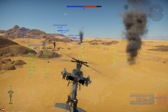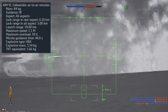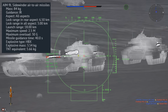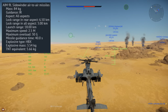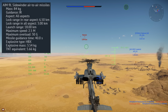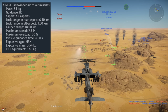We then come on to the final weapon of the Viper, the AIM-9L Sidewinder. These missiles were first used famously in the Battle of the Falkland Islands, where they were equipped to the British Harrier jets, performing incredibly well against the Argentinian Mirages. These missiles are what are known as all aspect, meaning they can lock a target from all aspects, front, side or rear. From the rear, they can lock a target at 6.5 kilometers, and from the front, 3 kilometers. They have 30 Gs of maximum overload, and contain a TNT warhead of 5.66 kilograms.